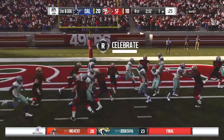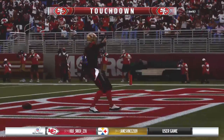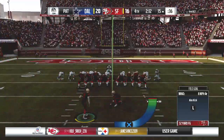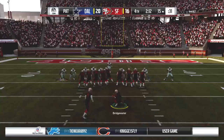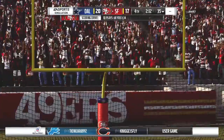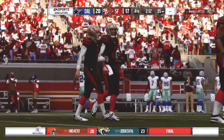They'll give it to him up the middle. And they'll take this into the end zone for a San Francisco touchdown. A great effort there, punching it in from a yard away. And the 49ers have cut it back within a score. Gold with the extra point. And now things get a bit more interesting here in this 4th quarter.